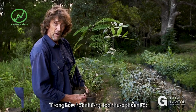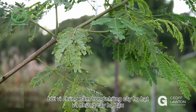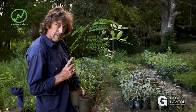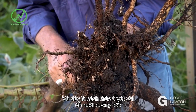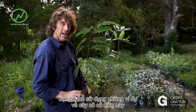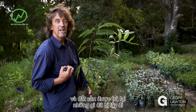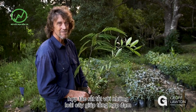So most of the really good forages and feeds are also high in nitrogen because they're in that pea and bean family that have the ability to transfer nitrogen into the soil. Now this is a great way to fertilize the ground, and it's the way nature recovers. So right around the world, you can use this classic weed example as an indicator that the land needs to be repaired and the land needs to be given back for what you take. And that is why traditional farmers partner with nitrogen fixing plants.